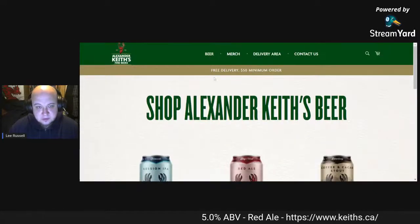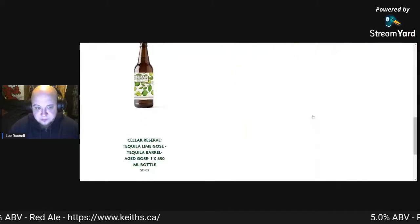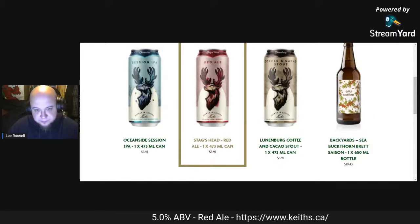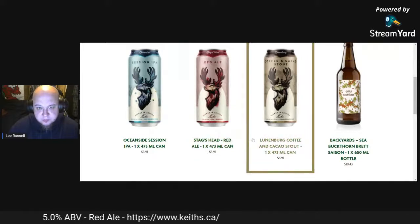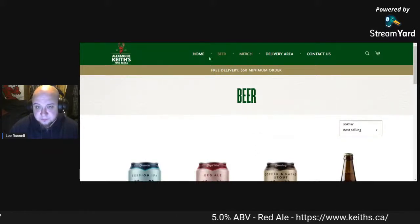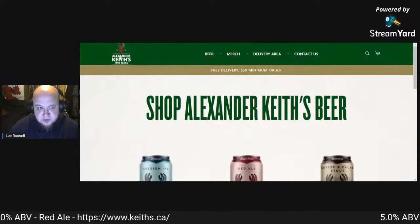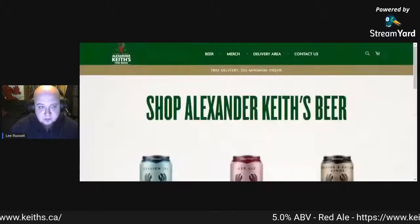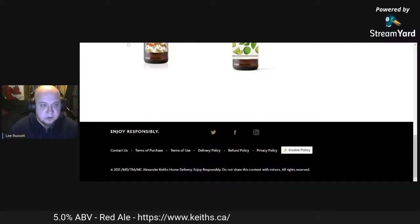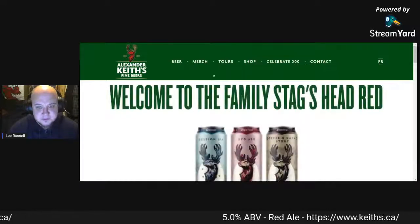They're not showing their regular stuff. Sort by best selling. Okay, so I'm assuming this is new. This is a new red ale, and I didn't see the old red amber listed in the NSLC anymore, so I'm assuming maybe it's gone. But let's go back here for a sec. I'm really surprised they're not showing... Why is this not working? How do you get home? Take me home. Confusing website.